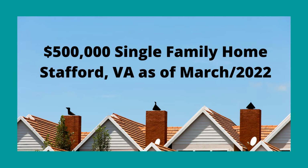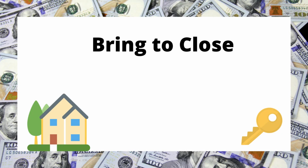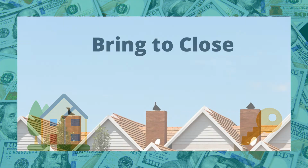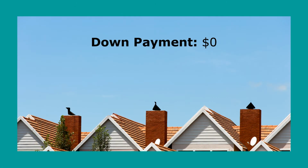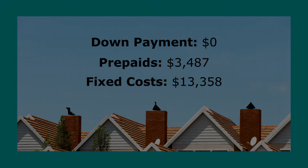Now, let's check an example using the VA loan for the same property. $500,000 single-family home in Stafford, Virginia as of March 2022, zero down payment, and same thing, no HOA, 3.75 interest rate for 30 years. Our buyer will have to bring to close about $17,000. Let's break that down. Down payment would be zero in this case. Prepaid would be around $3,500. And for fixed, a little over $13,000.